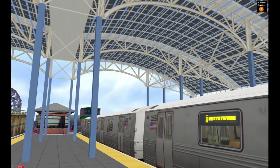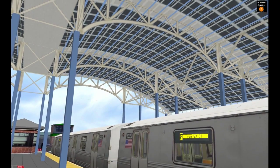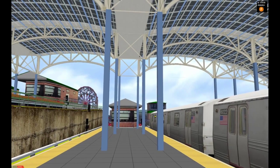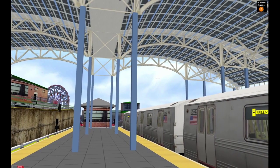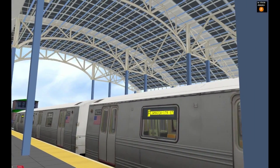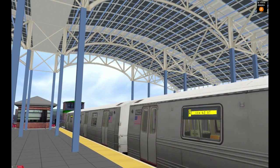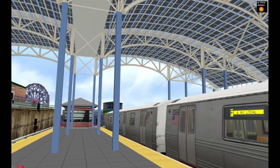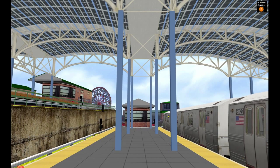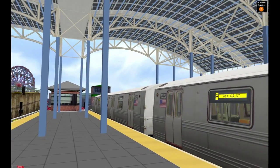Since I saw that you guys were interested in the last BVE, well, here comes another BVE fun of the New York City Transit. So we are here on the Coney Island area, because we're going to be riding the F train today. And strap yourself, guys, because this is going to be a long ride. We're going to be going to Brooklyn, to Manhattan, and then onwards to Queens. So this shall be fun.